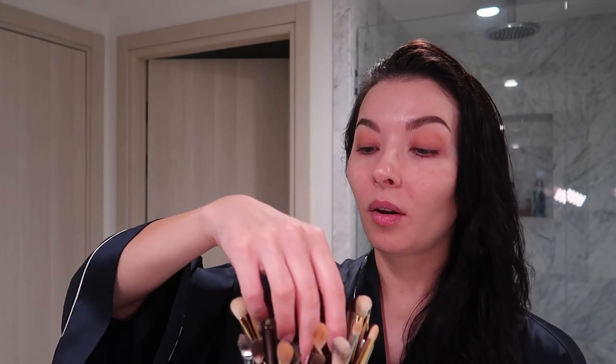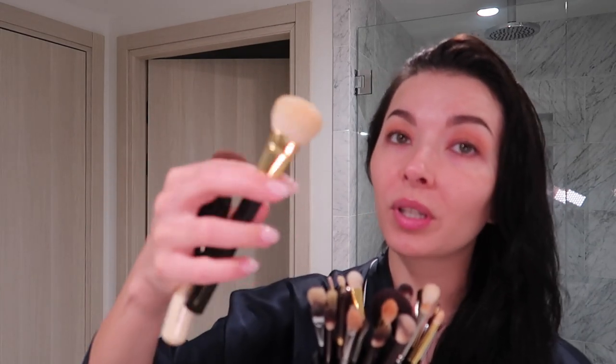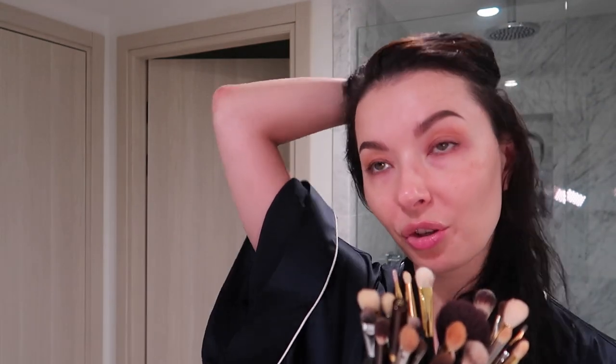So for foundation, I have this one from Tom Ford and this one is from Bobbi Brown. These are super old, classic foundation brushes. I barely use them because I don't really apply foundation, but if I do, it's one of those I will use. Chanel, this is super old, super horrible. I hate this one. I need to buy a new blush brush because this leaves little hairs all over my face. It's the most annoying thing in the world.